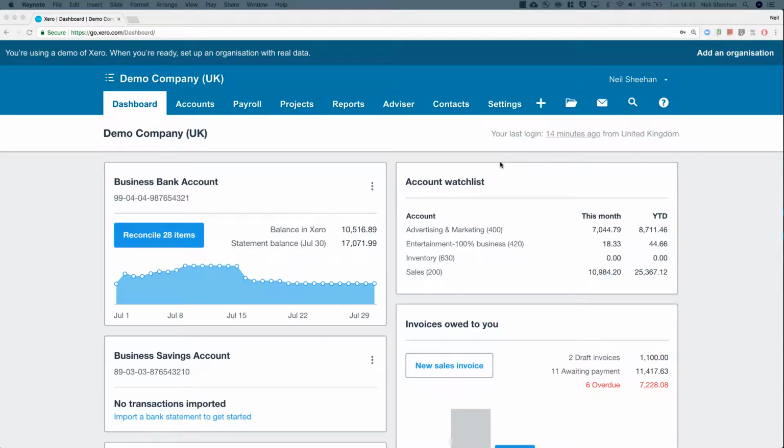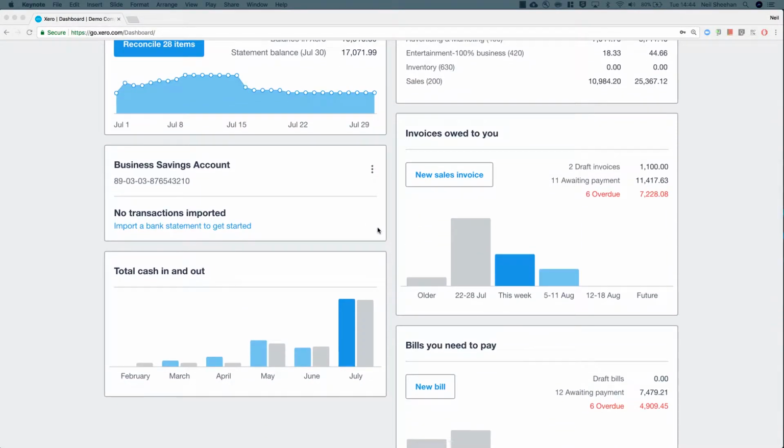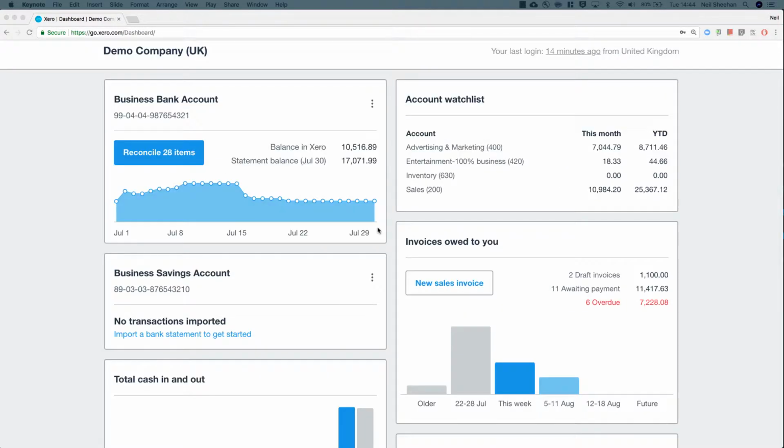So I've now logged into Xero, and what you'll first see is the dashboard. The dashboard here showcases all the key information about your business. So we have the bank accounts on the left-hand side. Scrolling down, we can then start to see graphically where our cash has gone in a particular period. We've also got at the top right the account watch list.